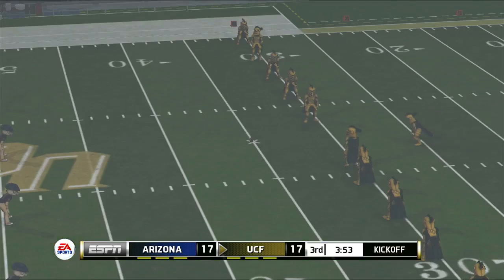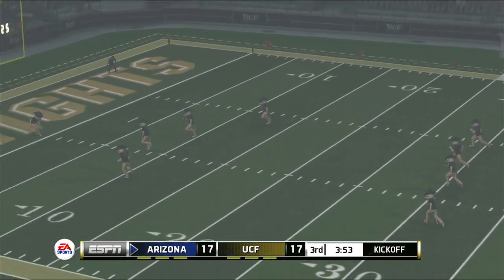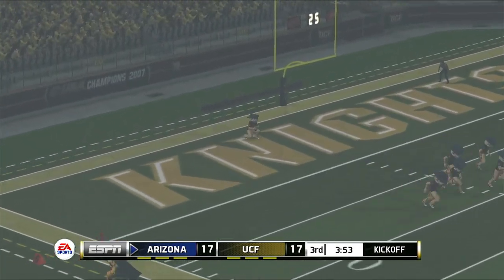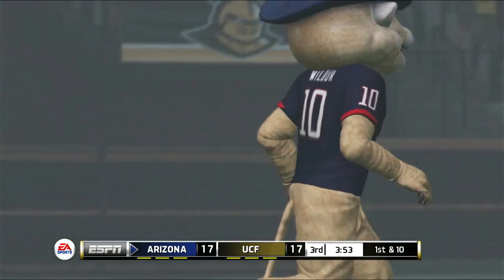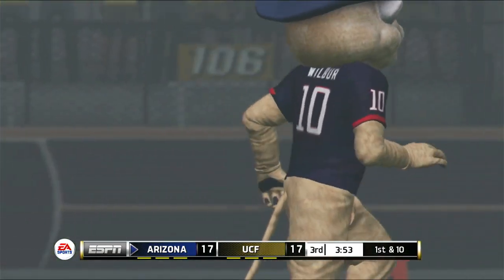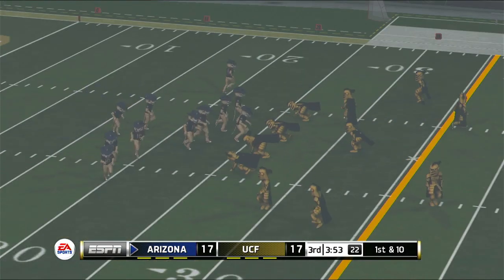Central Florida ready to kick this one off. And he got all of this one. Great kick. Goes into the end zone, down for a touchback. Time's getting a little bit tighter now. You got to make every possession count.